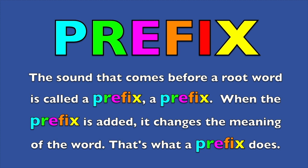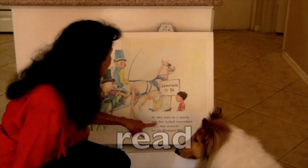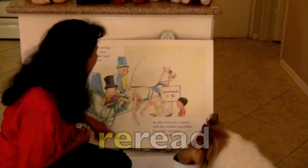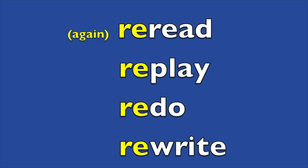Prefix. A prefix. When the prefix is added, it changes the meaning of the word. That's what a prefix does. Re, R, E. Means again. Again. Again. Re. Read, replay, redo, rewrite.